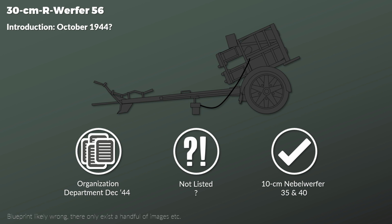According to MD, this weapon was introduced in October 1944. Additionally, it shows up in the reprints of the data sheets from wartime. Yet I also found a reprint of a document for the Organisationsabteilung, the organization department, from December 1944, which listed weapons of the different categories. Here, the 30 cm Werfer is not listed, whereas both the 10 cm Nebelwerfer 35 and 40 are listed.